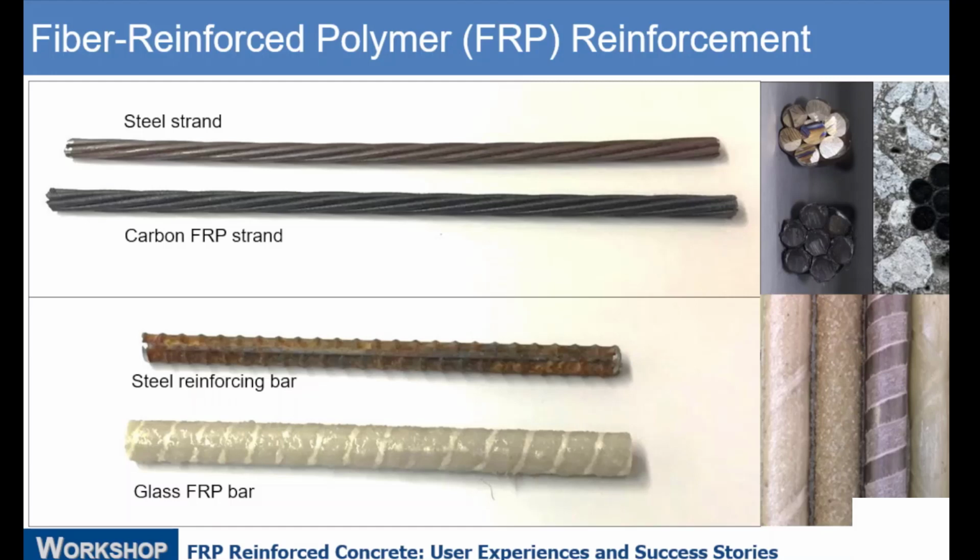And then it's very common to replace mild steel with glass fiber bars. So I show a glass fiber bar here. The image on the right is to show that to enhance and develop bond between the glass fiber bar and the concrete, various surface treatments are possible. It depends on the manufacturer as to the type of surface treatment that's used in order to develop the bond.